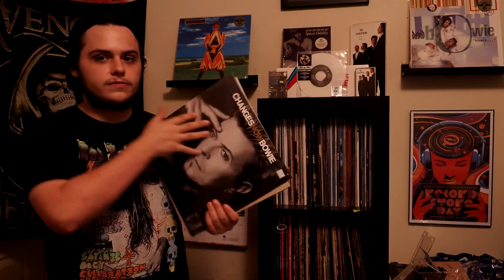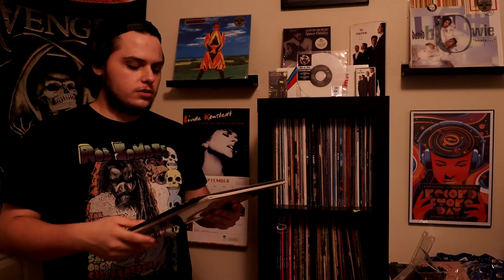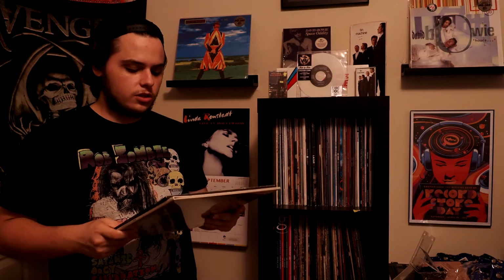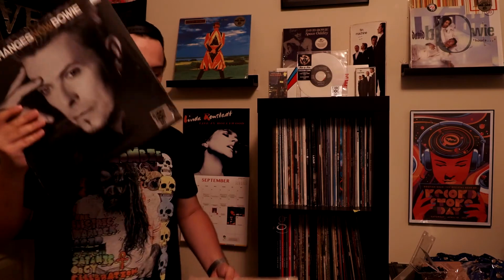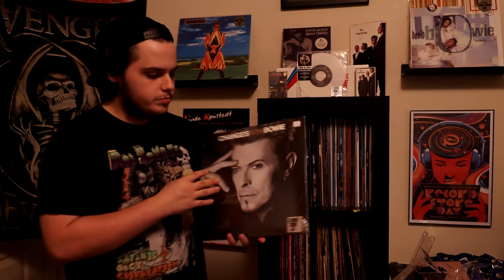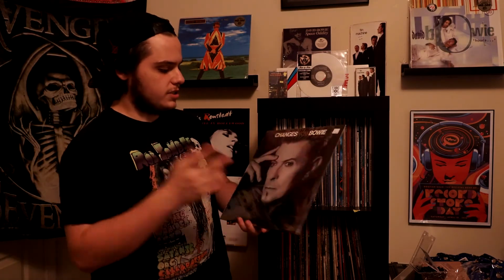The next two I'm going to go over briefly. Changes Now, Bowie. Fantastic. It's an all-acoustic set of some of his most popular songs: The Man Who Sold the World, Aladdin Sane, White Light, White Heat, Shopping for Girls, Lady Stardust, The Superman, Repetition, Andy Warhol, and Quicksand. Just a fantastic release, and I'm extremely happy that this was actually put out. It sounds great.